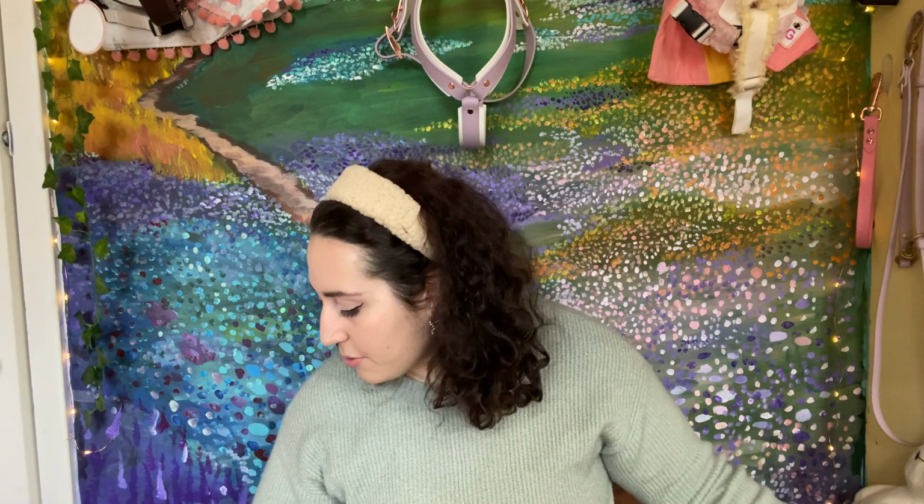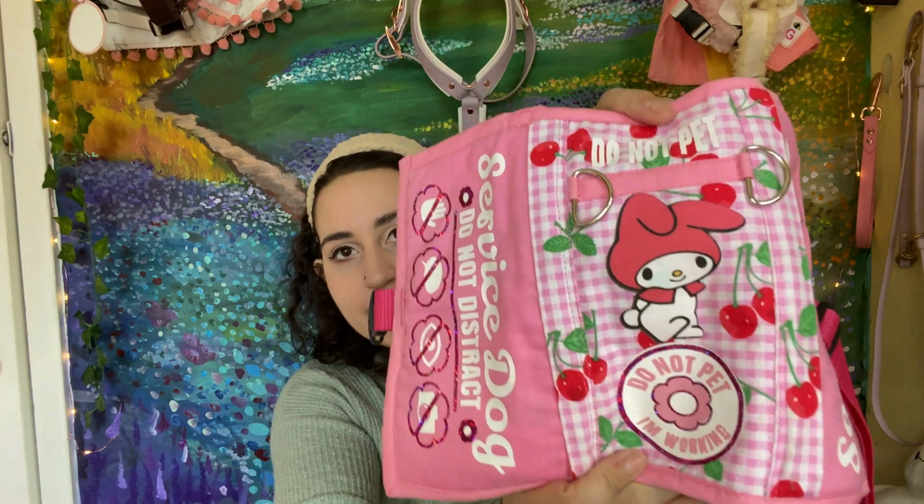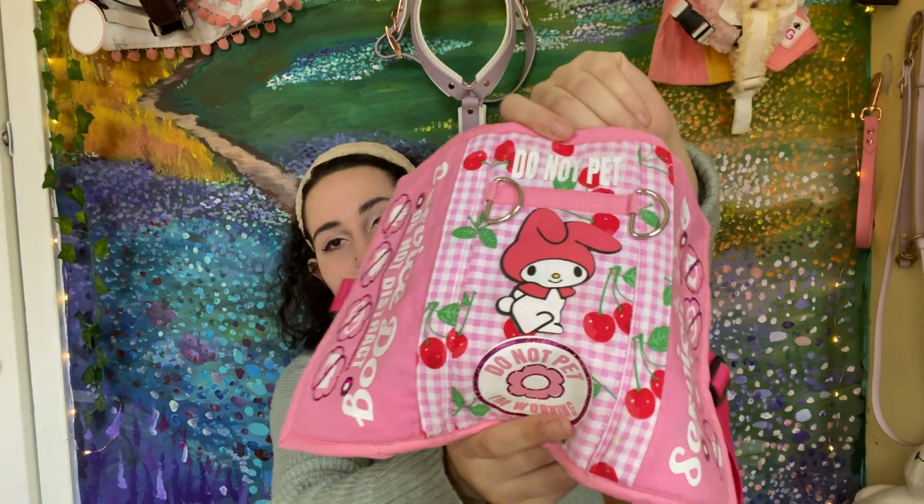I love it. I wear this set a lot with the Dapper Dude pink fuzzy Y front, and that's what I'll pair it with. This is the cape itself. It says service dog, do not distract on it here. And on the back, it has My Melody that says do not pet, I'm working. It's really cute, nice and simple. I love it. It's Sanrio. I'm a sucker for Sanrio. We also had a leash wrap made as well. We are getting more products from Wild Moon, and I really hope to support them more in the future because their stuff is just beautiful.